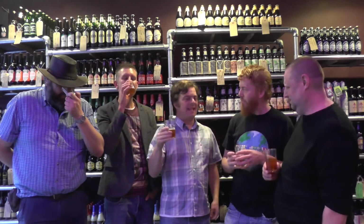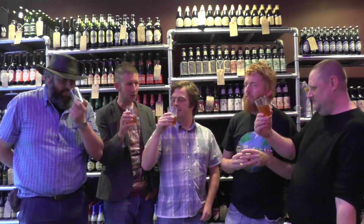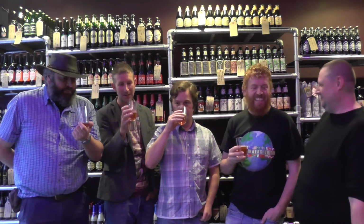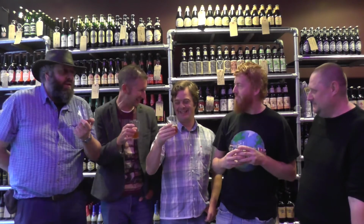I think it's quite acidic. It is. Yeah. It's quite acidic. It's got tannin to it. It's almost verging on a sour. To be honest, it is very sour, and I like sours, but I actually don't mind it. I'm not saying it's rubbish. I don't mind it.